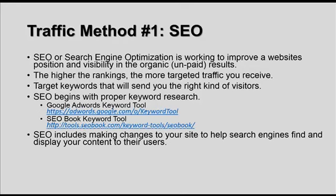SEO includes making, again, changes to your site to help search engines find and display your content to their users. That's, again, what it is. And so that's where the keywords come into play as far as having your right keywords.